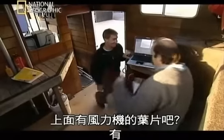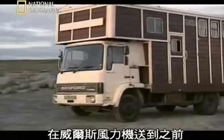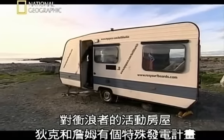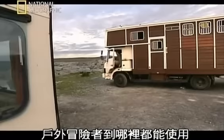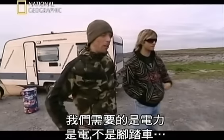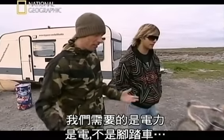While they wait for the Wells turbine, Dick and Jem have an extra project for the Surfers Caravan, which could be adopted by outdoor adventurers everywhere. Oh, it's just we wanted power, fire, electricity, not a bike.